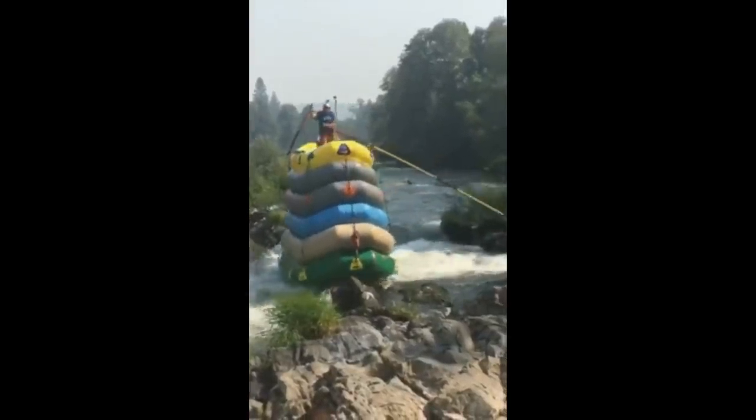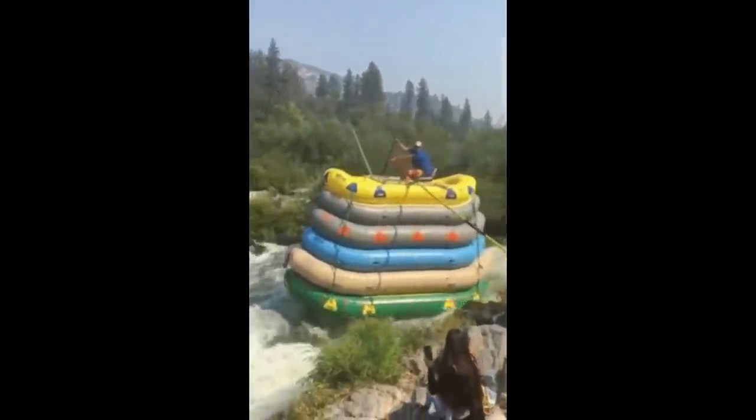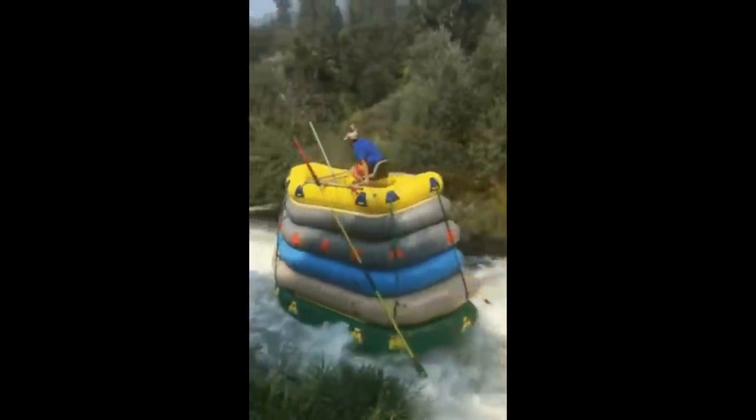Sometimes our boating brethren come up with some ingenious ideas, and sometimes some not so ingenious ideas. My man here does have a pretty slick way of moving these rafts up and down the river though. Welcome back to this week's episode of Boneheaded Boaters of the Week.